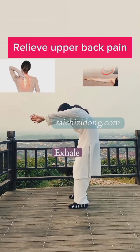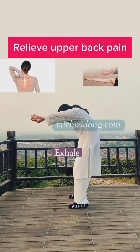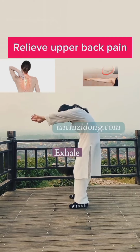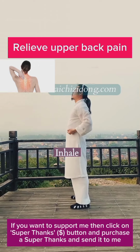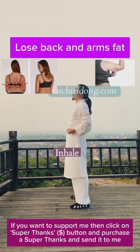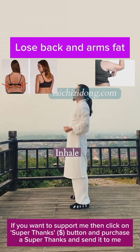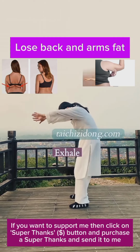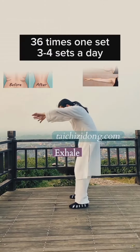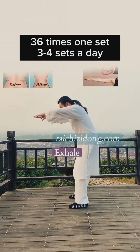This exercise will help you to relieve upper back pain, lose back and arms fat, this exercise 36 times one set and 3 to 4 sets a day.